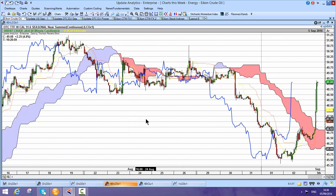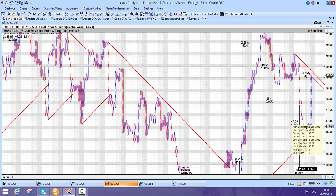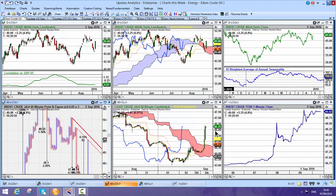And if we look at the targets, just press the T key on your system. We did have a target given last week to $49, and that's where we are this morning. So we're back to target, but we do still have these downside targets hanging over us. So that's the shorter term picture.